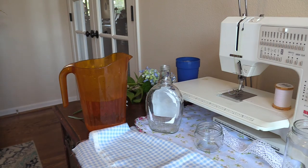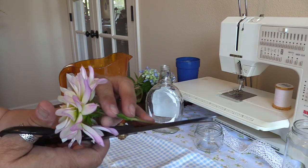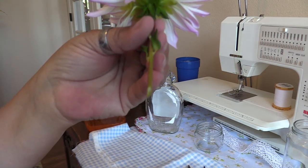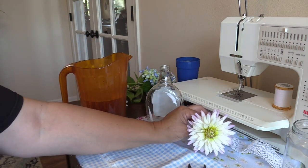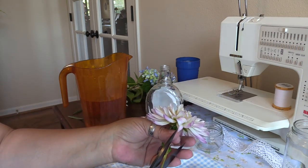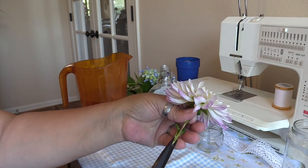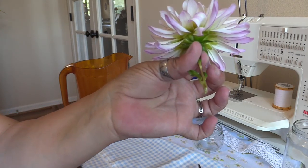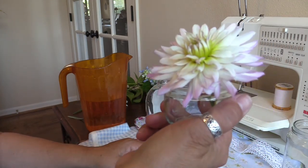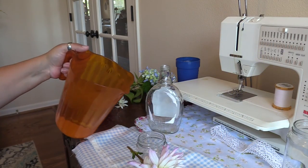So I need to find that pair of scissors I had to trim this guy down just a wee bit. Oh, here they are. And if you can cut at an angle, that's the best way to do it. So just point the flower toward you and then cut at an angle, and then your flower will be able to absorb a lot more water. I need to make that one a little bit shorter. And you can also cut into the stem. So the more water it can absorb, the better. So there we have that. So I'll put just a wee bit of water in here.